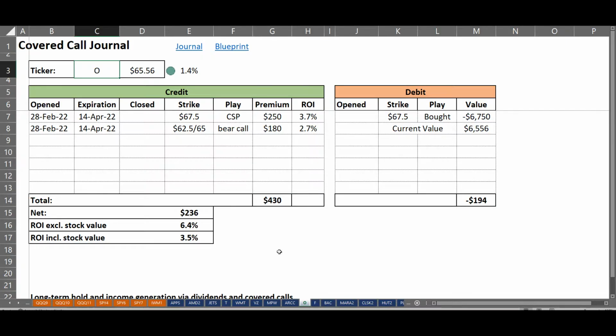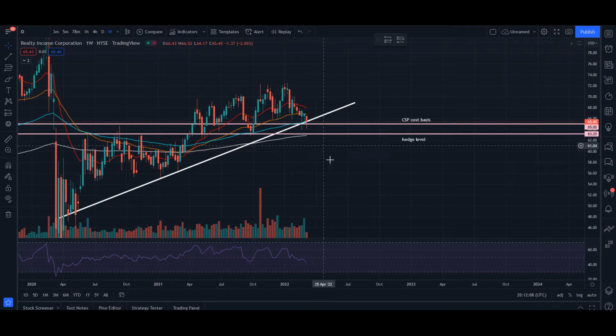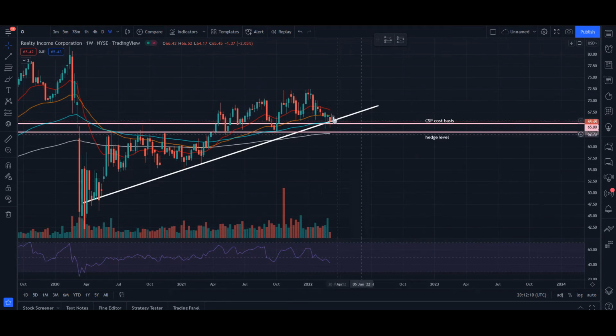All right, a few words about the trading journal. As you see, I indirectly initiated my first position about a week ago by selling a put. I did not want to buy directly. Looking at the chart, it looked good. It was somewhere around where the cursor is now, more around the 67 level. Currently it's trading at 65.4.